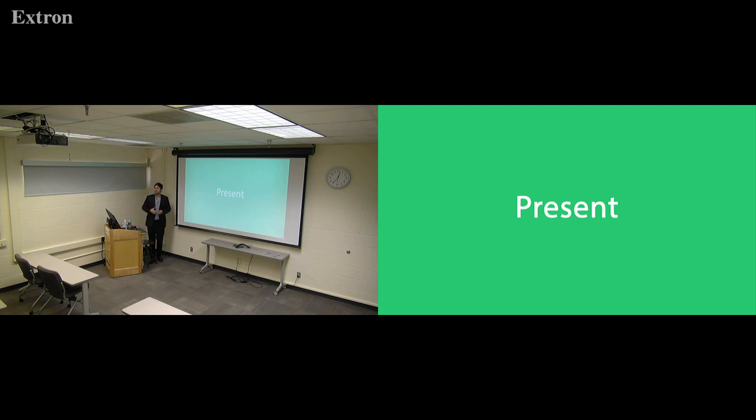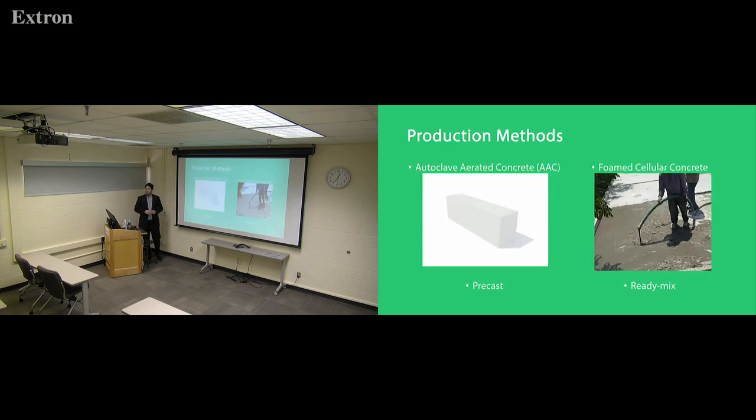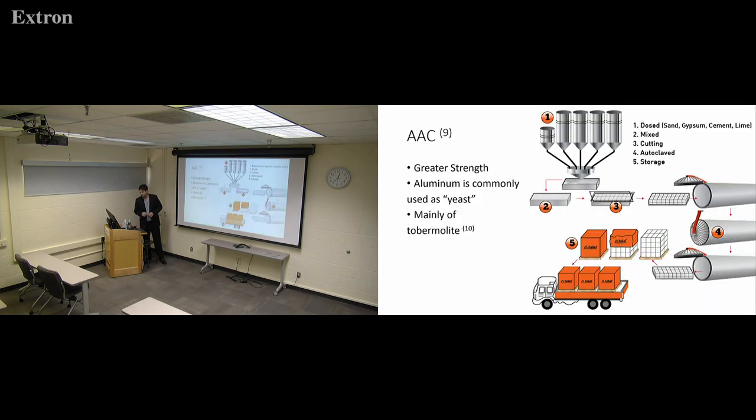So now, let's talk about the present. There are two main production methods of cellular concrete. One is autoclaved aerated concrete, and the other one is foam concrete. Autoclaved aerated concrete is the one that Dr. Johan Axel Eriksson made, and foam concrete is the one that developed in the 1950s.